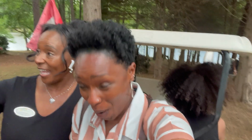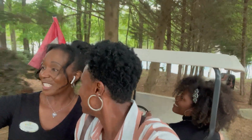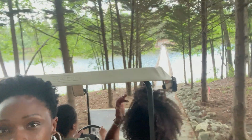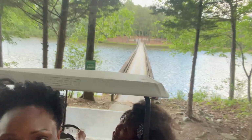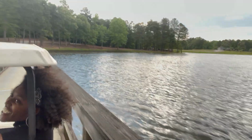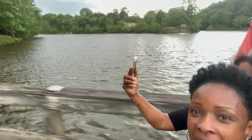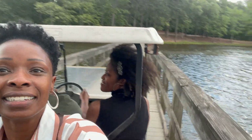120-inch home theater screen. It conveys with the property. Surround sound 5.0 sound system that conveys with the property. All TV mounting throughout the home, outside the home, that conveys with the property as well. Unfortunately, the hot tub does not convey with the property.